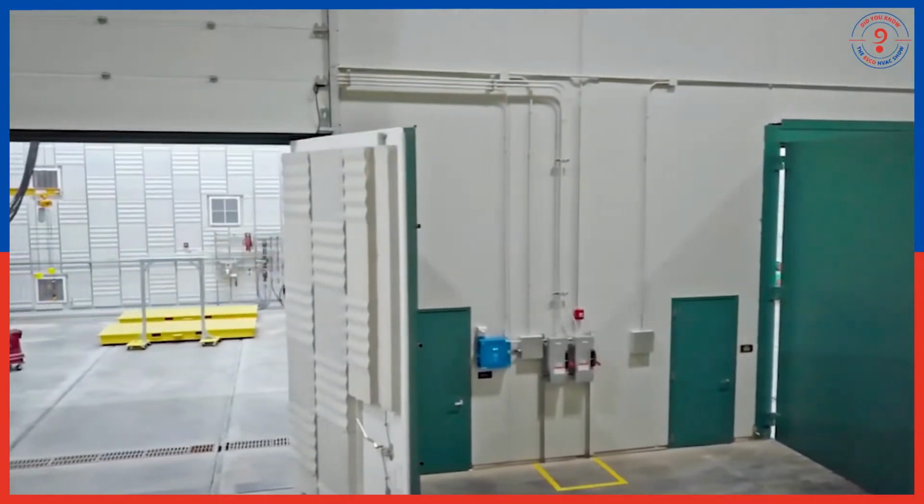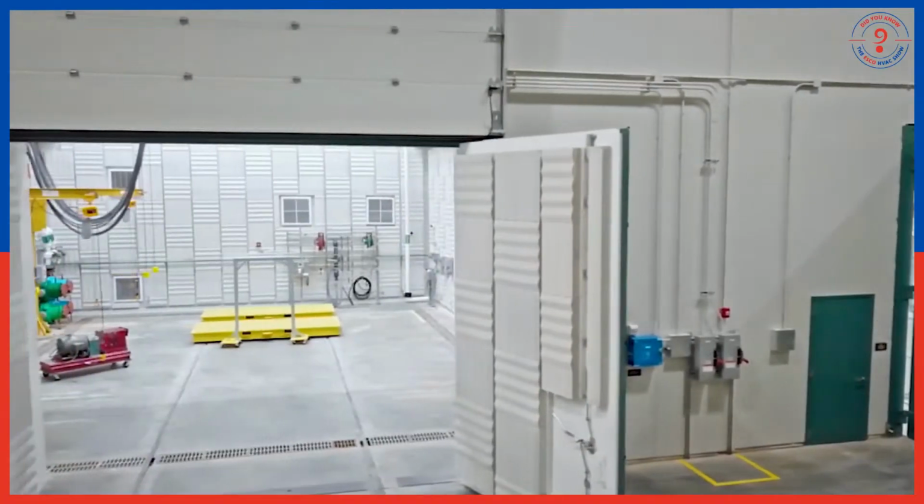So we talk about our data center customers and various customers around the world. They have specific criteria that they want to be met. We have the ability to meet those objectives here, provide that to them, show them the operations and capabilities that we have here to be able to support their needs.